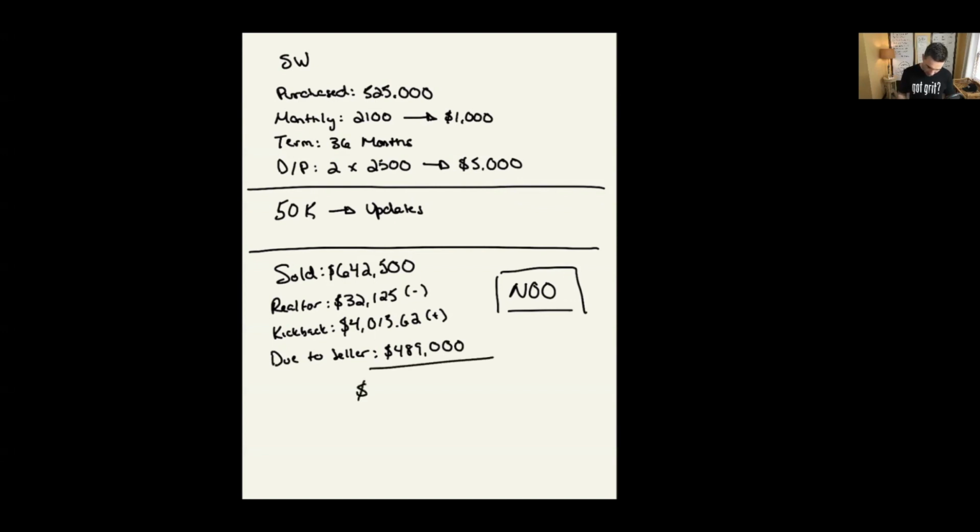So roughly, once all was said and done, about $125,390.62 was the total net profit on this deal. Now, you may be saying to yourself, whoa, you put in $50,000 worth of updates. Well, of course. I totally get that. And if we didn't put those updates in, would it have appreciated for over $125,000? No, it wouldn't. But it would have been maybe $60,000, maybe $50,000, maybe $70,000. We don't know.